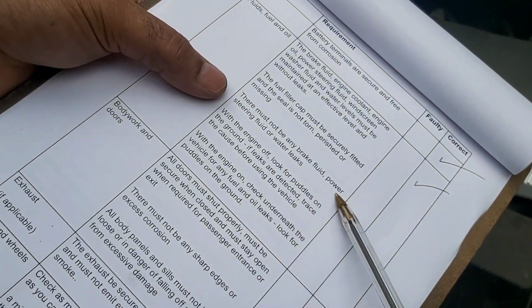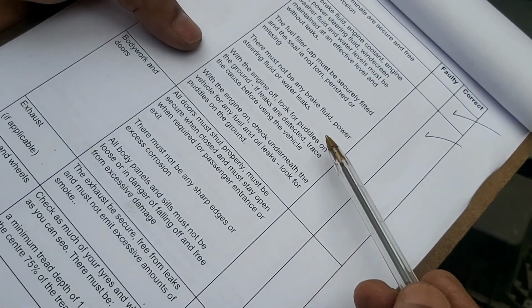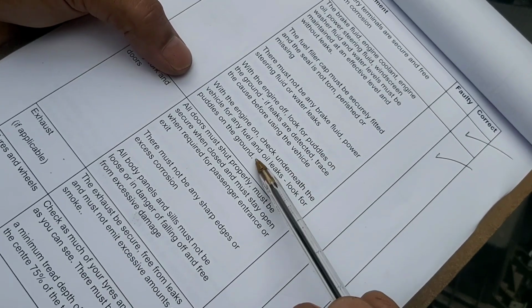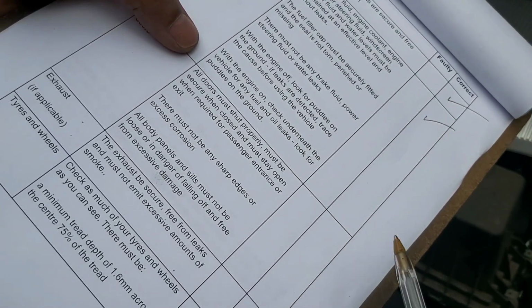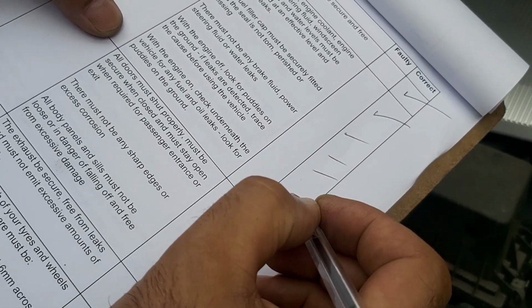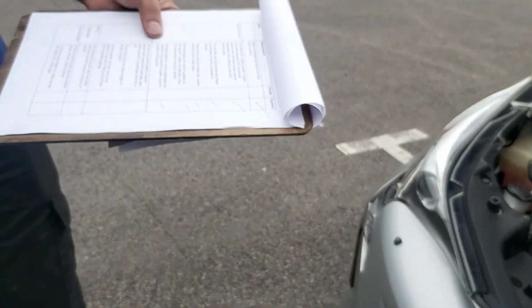And again, they're saying there must not be any power steering or water leaks and stuff like that. And then they're saying engine off and look for puddles. With the engine on, check underneath. Now obviously you can't crawl underneath your car, but what I'll do is I'll take these off for you and just simplify it.